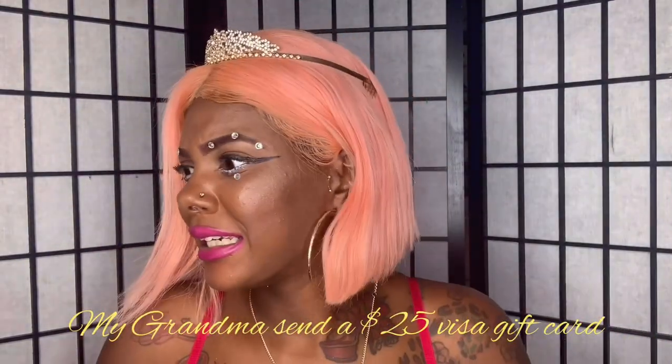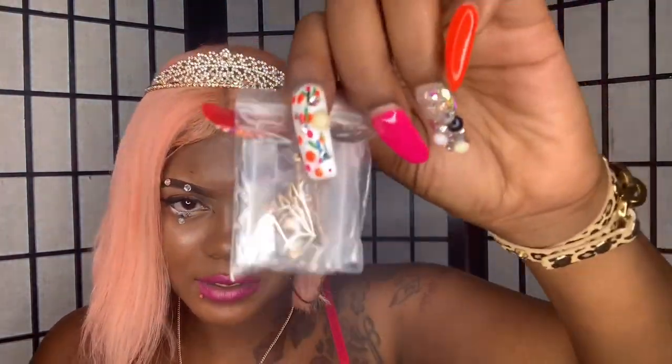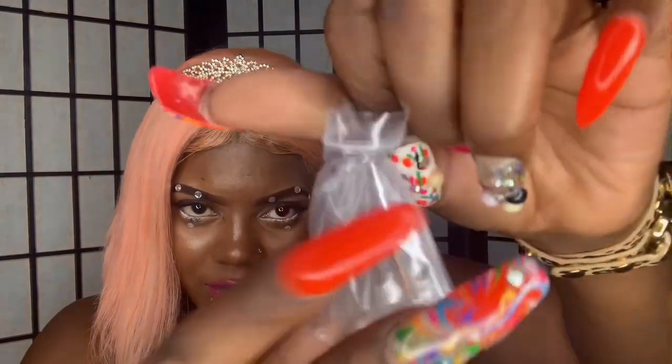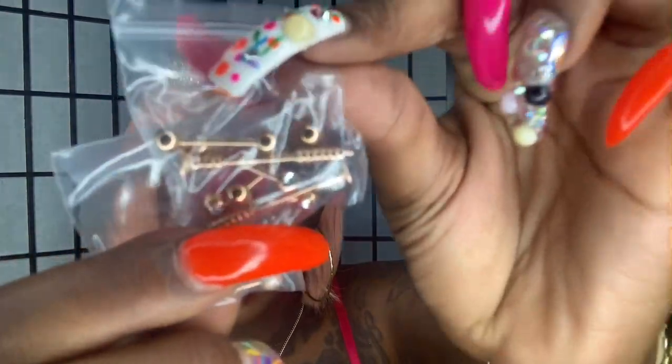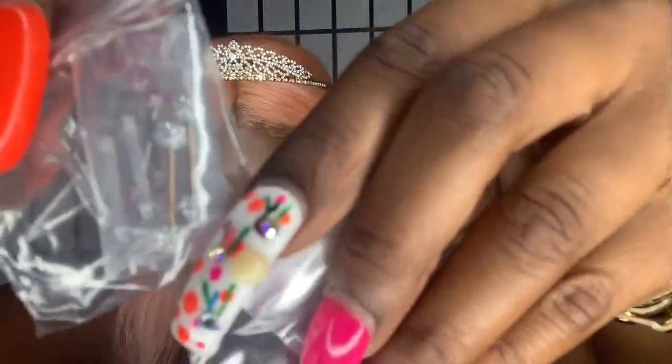I think that's everything. And I almost forgot something. So I got this 16 piece, 14 gauge rose gold. This is what this looked like. And let me take it off the pack so y'all can know what it is. I had to get some nipple rings too, so that's what I did. All different types in here. We got ones that look like screws, little pointy ones, ones with diamonds, ones with frosting, like frosted. We got the clear ones. And we got some glitter clear ones.